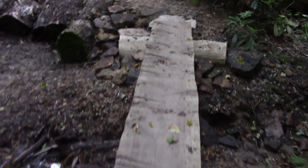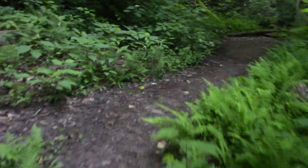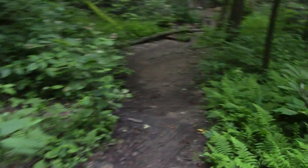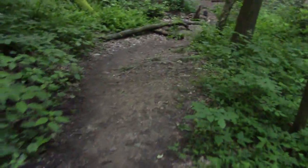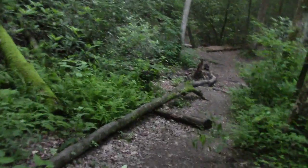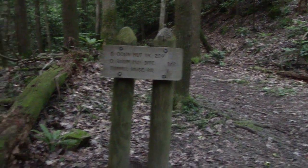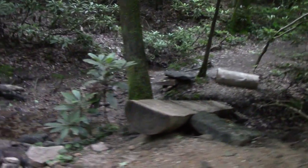The last time I was on this trail, back in December, only the first three bridges were here. So all those stream crossings, the last five or six or seven, however many there's been, you actually had to walk across it. There was no bridge. So they've definitely done some trail maintenance, and it's made the trail pretty nice. As Daniel Boone Hut goes to the right, Rough Trail goes to the left, which is another bridge.